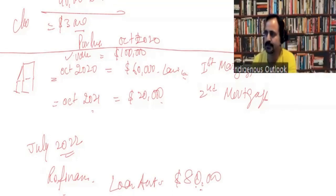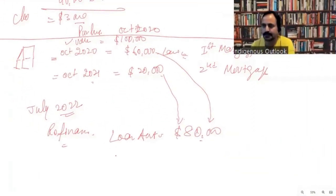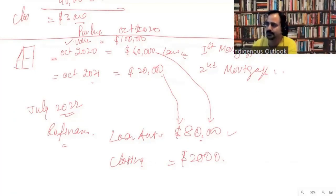Now, out of this $80,000, $60,000 will be paid to this loan, and $20,000 will also be paid. What will remain behind? Nothing, zero. So that means I'm going to pay a closing cost of $2,000 again to close this loan. Now I will have one loan only, and these two loans will be closed.